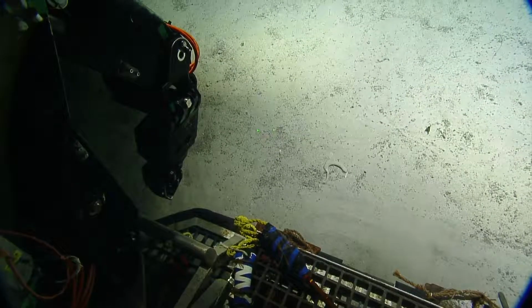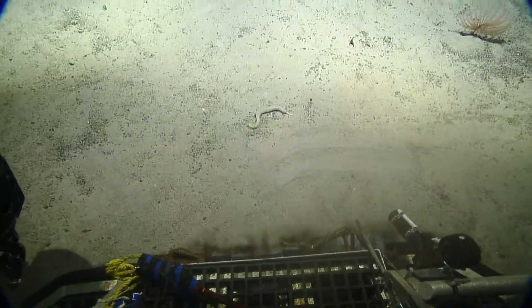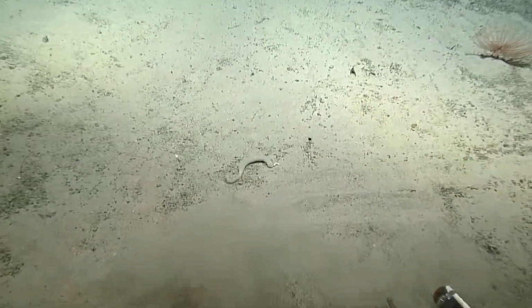So the polychaete worm is the thing at the end. Yes, that's much smaller. So the tiny thing is being eaten or trying to eat it? Do we believe it is trying to eat it? Science, I'm not the person to ask. Zoom in. What was the question? Do you want to sample it?